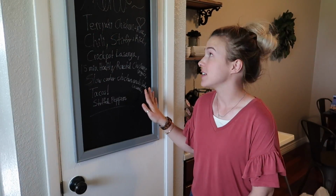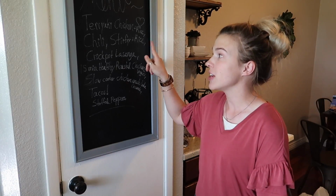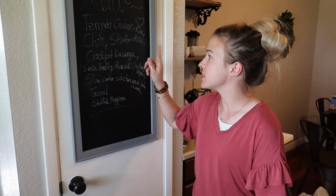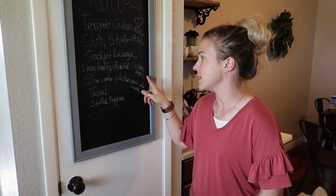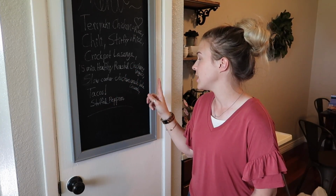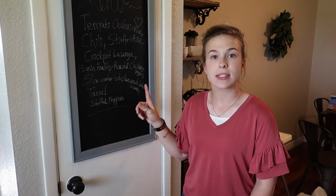Before we do the grocery haul, I'm going to read you guys my meal plans just so you can have an idea of what I'm going to be using all of these items for. I had to move over here so that I could see my menu. So I've got on here teriyaki chicken and rice, chili, stir-frying rice, crock-pot lasagna, a healthy roasted chicken and veggies in the oven, slow cooker chicken enchilada casserole, tacos, stuffed peppers.